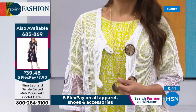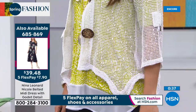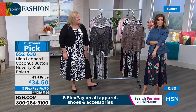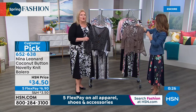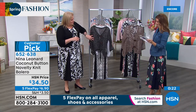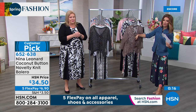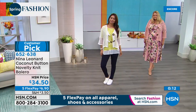I have spent more on one pair of shoes than I will on an entire Nina Leonard outfit. We all have, exactly. None of these things cost as much as lunch. It is so true. It's like crazy, right? You can also take care of this at home, right? Of course. Every single thing that we're seeing is machine washable, including this beautiful coconut button. A lot of the Nina Leonard stuff looks very, very delicate, but it's actually very durable, machine washable, just very easy. That's why you have fallen in love with this brand here at HSN.